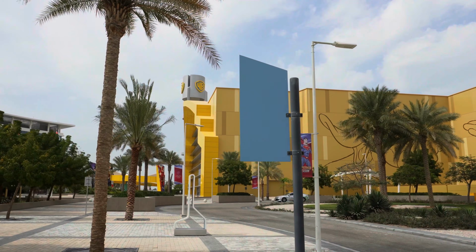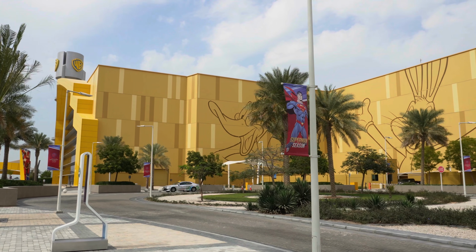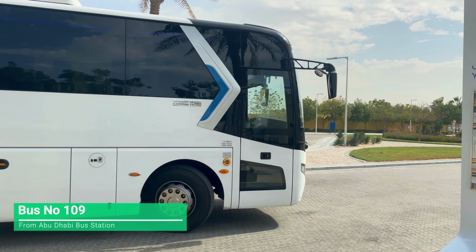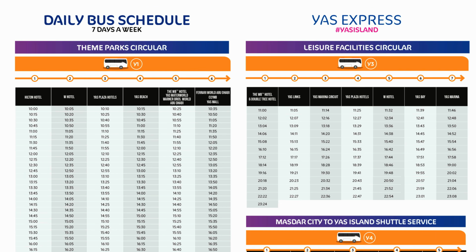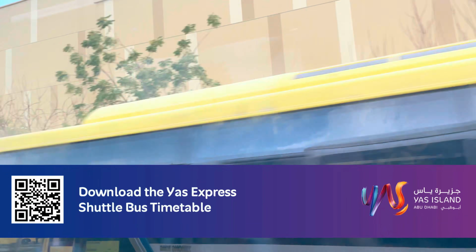If you are staying at Abu Dhabi, coming to Yas Waterworld is very easy and accessible by both bus and taxi. You can board bus number 190 from Abu Dhabi bus station and ride up to Yas Mall. But if you are staying at Yas Island, you can reach Yas Waterworld by Yas Express, the free shuttle bus that runs daily from 9 a.m. to 9 p.m. To download the map, please scan the QR code.